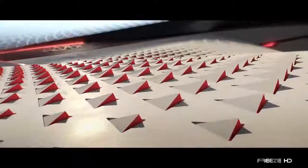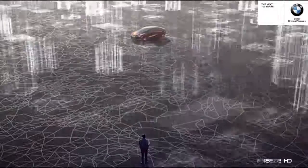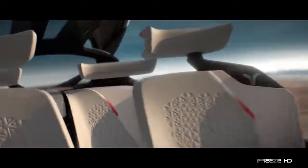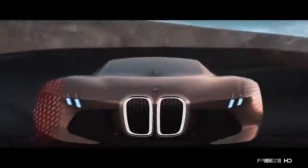Also, the car actually morphs its shape in subtle ways for better control by the driver. The Companion can even recognize when its driver approaches, opening the doors and configuring the fully retractable steering wheel. If you find yourself away from your car, the Next 100 will actually be able to come and pick you up. The Vision Next 100 confirms that BMW will continue to set standards of excellence long into the future.